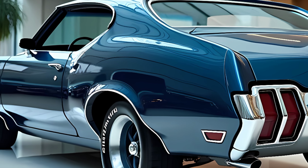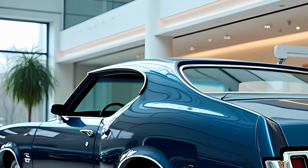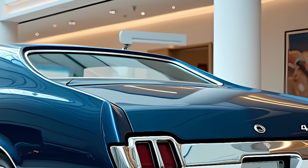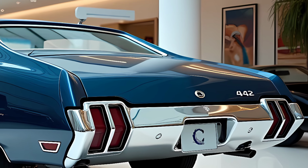Around back, the signature taillights are a modern take on the originals, with sleek LED bars stretching across the trunk. And of course, the car sits on staggered 20-inch forged wheels wrapped in high-performance tires, ready to grip the pavement.